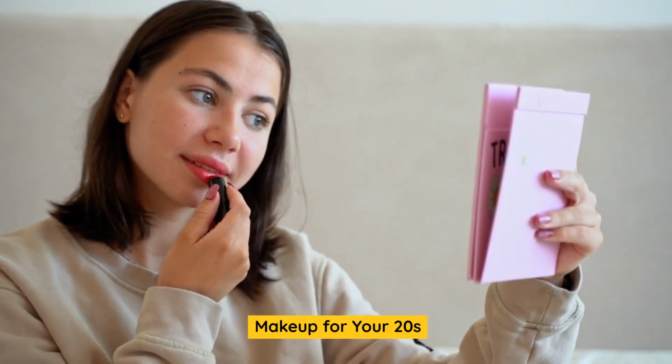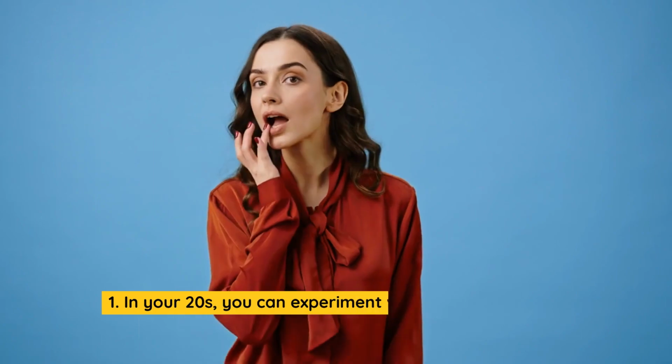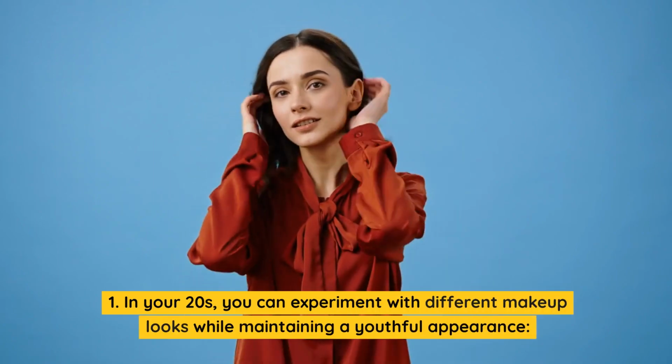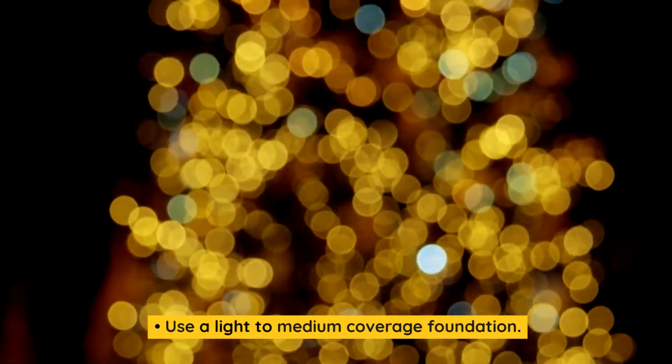Makeup for your 20s. In your 20s, you can experiment with different makeup looks while maintaining a youthful appearance. Use a light to medium coverage foundation.